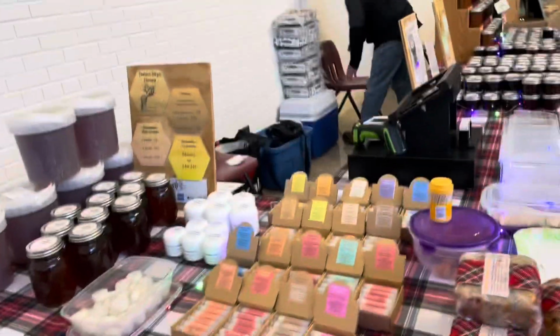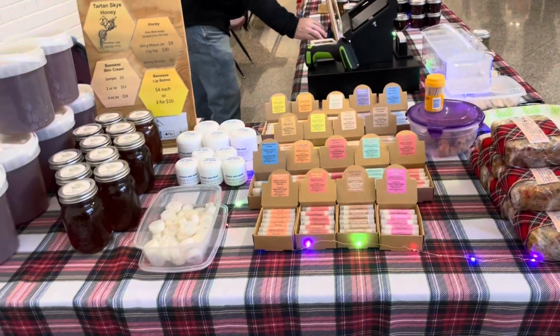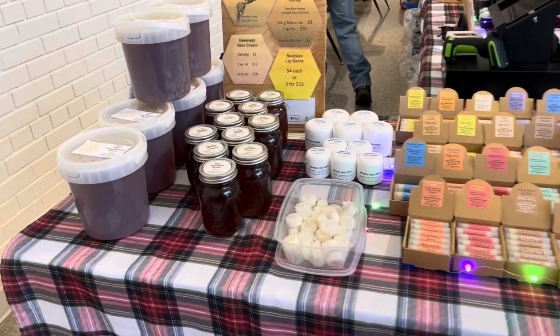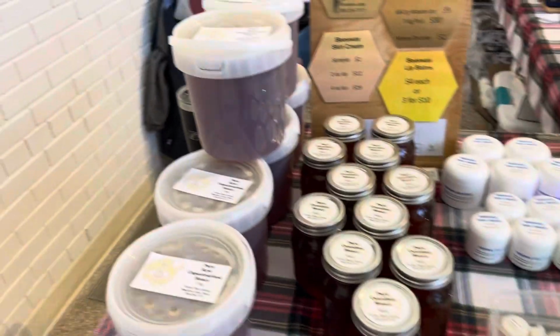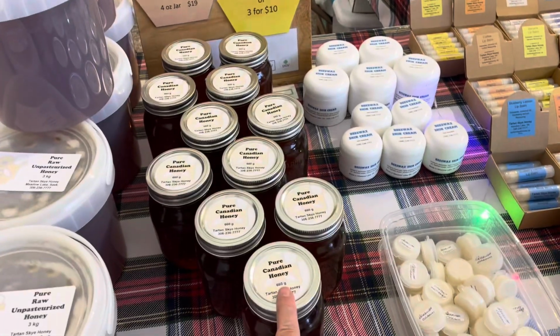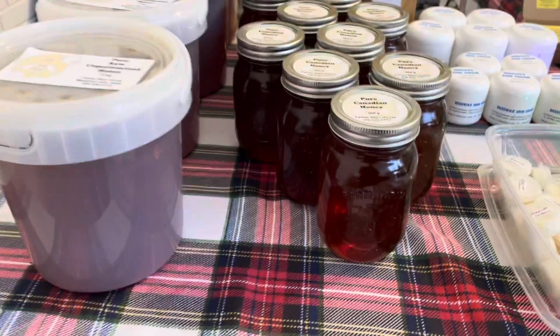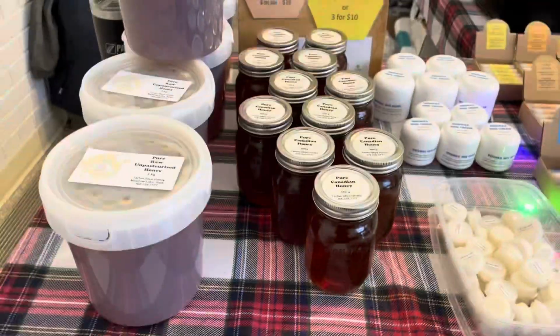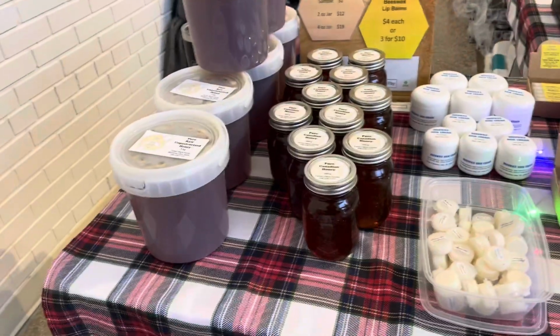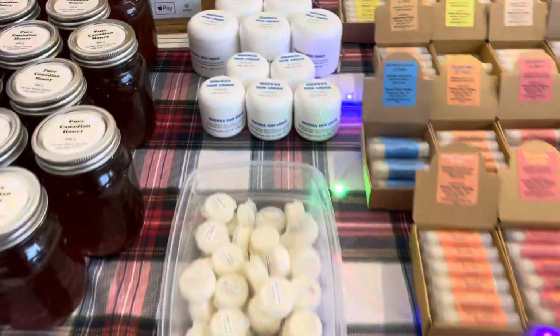Depending on where we are, we might have 2 tables, we might have 3 tables. So this is where we've got all of our honey. We've got 3 kilogram pails, and we've got the 600 gram mason jars of honey. It's a little bit darker honey this year because we had more alfalfa and more buckwheat in it and less canola.